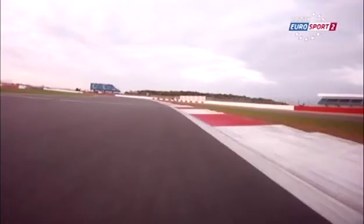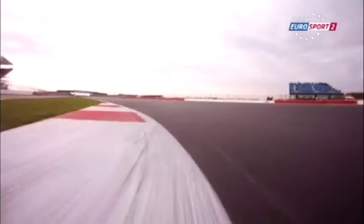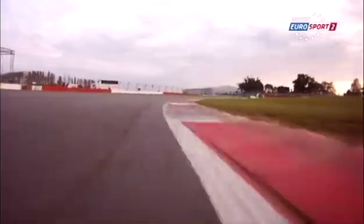Left again into the arena area. Third, fourth, fifth, just touching top at this point. And now back under the bridge, and then we've got a left-hander ahead of us. We'll go down three gears for Brooklands. Here we go. The sign there on the right-hand side of the track telling them it's sharp. It is third gear. Round they go, well and truly in the arena.